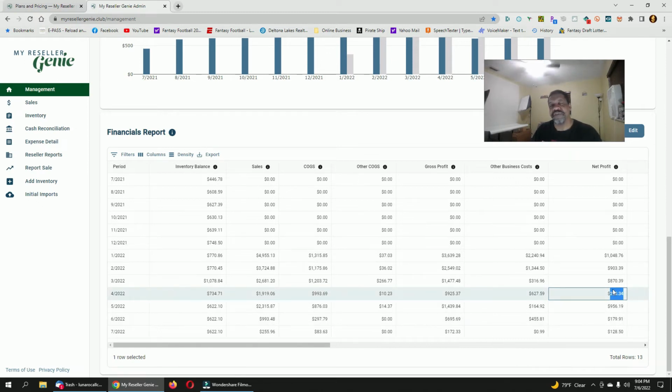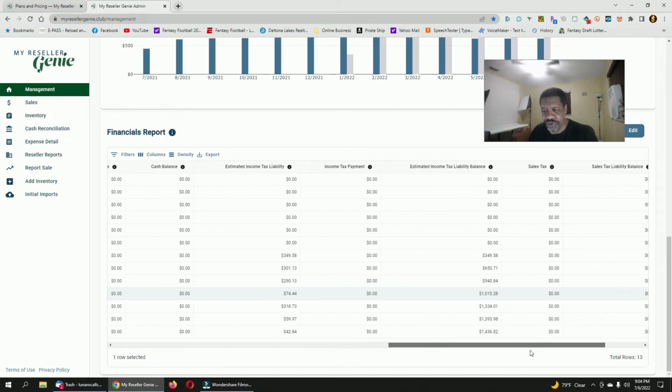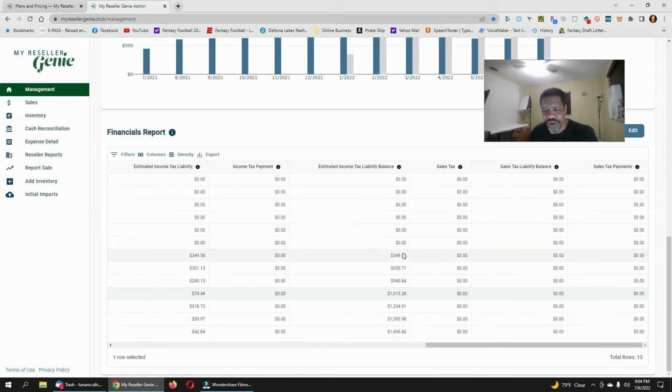Say I do 10 times the inventory and it goes up 5 times. That's $5,000 a month. That's the type of money that you want to look at full-time reselling. So right now I'm very part-time with it, but this is a partial peek into, shows your estimated tax income liability, which grows, of course, as you sell with time.